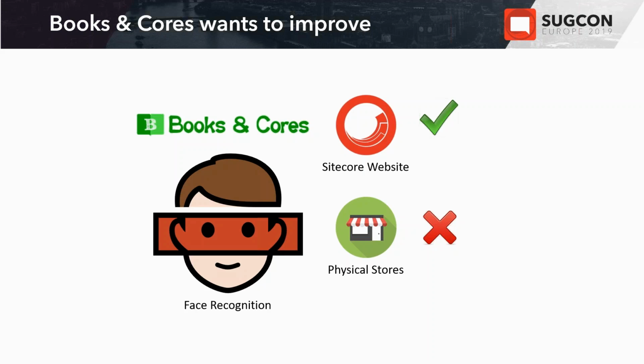Okay, so just a review of this slide. I was talking about the story of this company, Books and Cores, and they are very successful online. They went very well. Their physical stores are still struggling, and then they thought about how to use the online success to elevate the physical stores, and they chose face recognition as a tool for that.